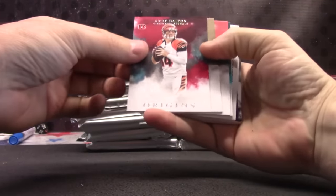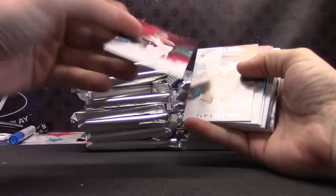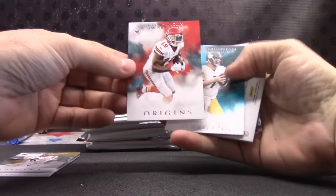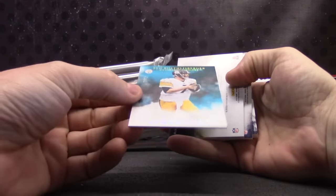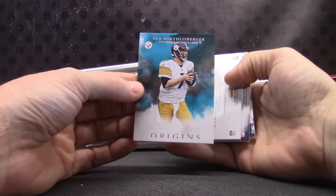Got it. Andy Dalton. All cards ship, although these are better stock base than regular stock. Drew Brees, Jeremy Maclin. Well, see, there's one randomized card right out of the gate. I might make a serial number lot and a base card lot. 46 of 60, Ben Roethlisberger.